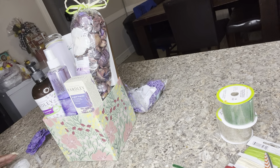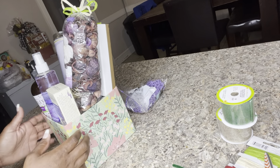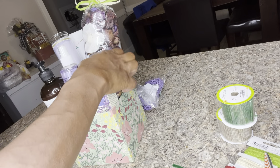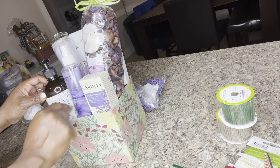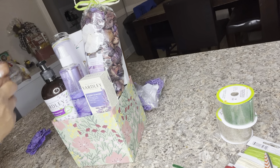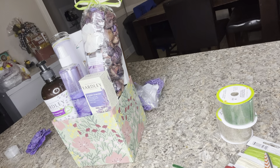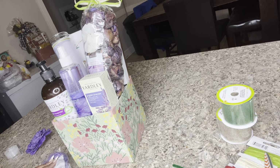Now we're just going to get everything taped down to where it needs to be. Once you're comfortable with the placement of your items, then go ahead and start taping the items down, okay? And this particular basket, I normally use shrink wrap, but for this one we're going to be using actual cellophane wrap. Both are great for your baskets. Once you learn how to properly wrap cellophane, it will give you the same feel as the shrink wrap. It's not going to be as tight.